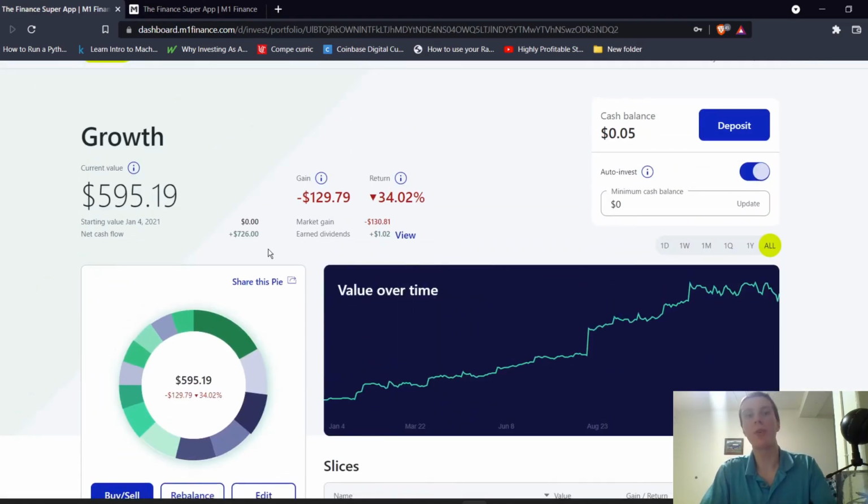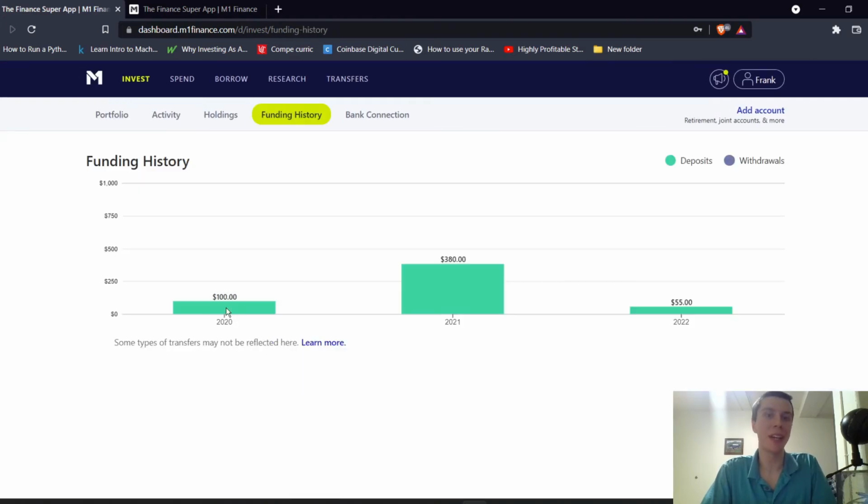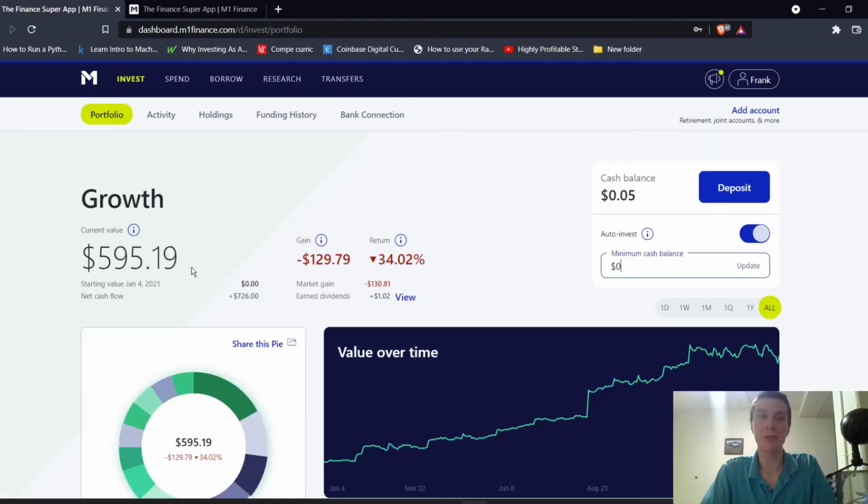And overall for the whole portfolio, it says we've contributed $726, but some of that net cash flow is from referrals. So we actually go over here to our funding history. We contributed $100 in 2020, $380 in 2021, so that's $480, and then $55 so far in 2022. So that brings us to a grand total of $535. So we've only really contributed $535. So really we're positive on the positions, which I'm happy about. That's, I guess, one positive we can say for the portfolio.